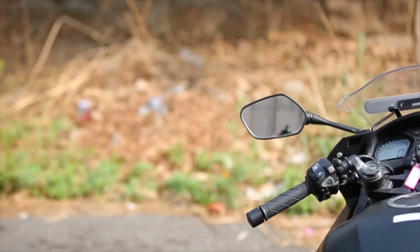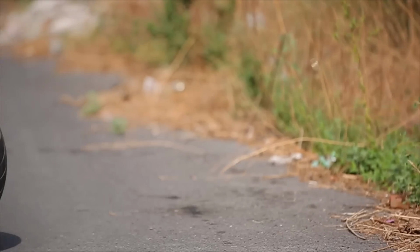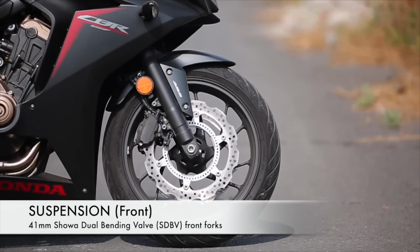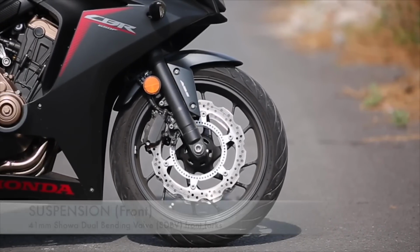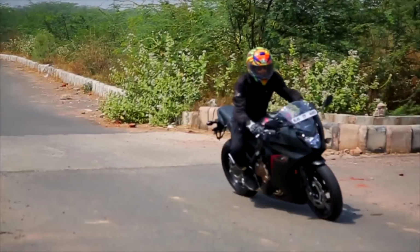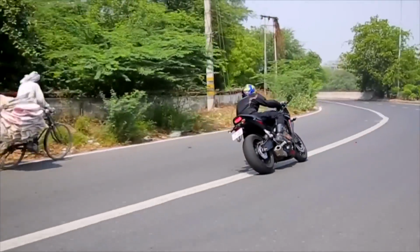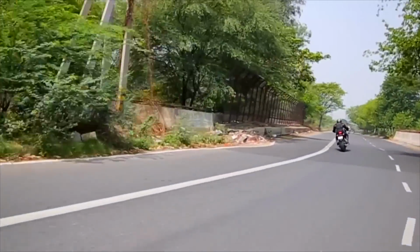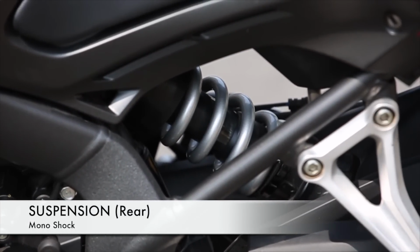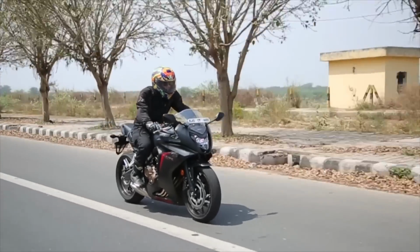Now, when it comes to the ride and handling department in the CBR 650F, well, there are a number of upgrades. The first one includes an updated suspension, and now you get a 41mm Showa dual bending valve SDBV front fork. So that effectively gives you more control. The ride, the handling is much better now. And also, the other advantage of these new forks is that they're lighter, so that reduces weight and overall performance and efficiency. At the rear, what you get is a 7-step adjustable monoshock unit, and there's also an aluminium swing arm. Now, ride quality in the city is quite nice on the CBR 650F.